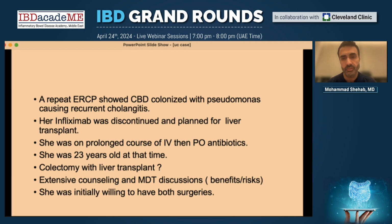She received IV antibiotics for the cholangitis, and if she had a prolonged fever that was difficult to control when she was off IV, she was put on oral antibiotics. At that time, she was 23 years old. So there was a big decision with her family and the surgeons: when we do the liver transplant, should we do a colectomy at the same time? There was extensive counseling on benefit and risk.